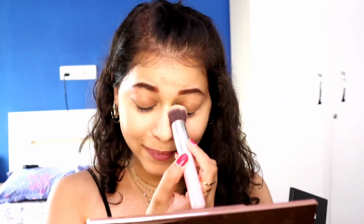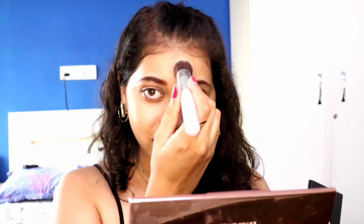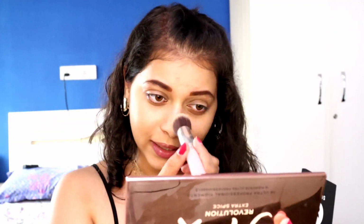Okay, immediately I'm noticing that it is super duper mattifying. It has mattified my skin so it doesn't look glowy anymore, and it has a little bit of coverage. So if you are into compact powders, then you can give this one a try, but I am into loose powders. I don't like the mirror. Maybe mine is a super bad one, but yeah.